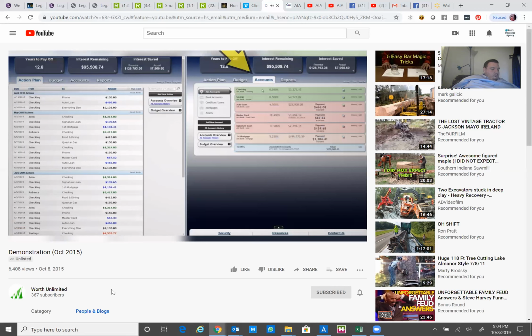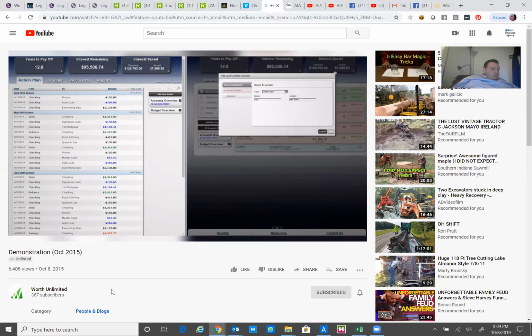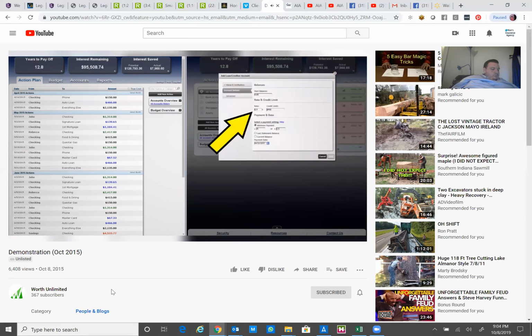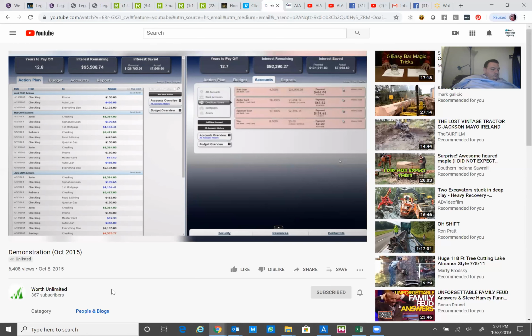Now let's go to the Accounts tab. John has been approved for a visa of 8.9% with a credit limit of $8,900. Once the account is added, John clicks Save, and the dashboard will immediately show how this new visa will impact their long-term finances. We can see that their payoff time has decreased from 12.8 years to 12.7.